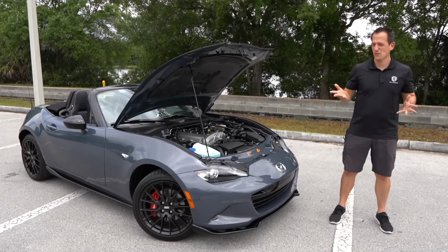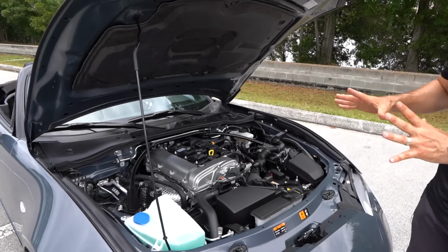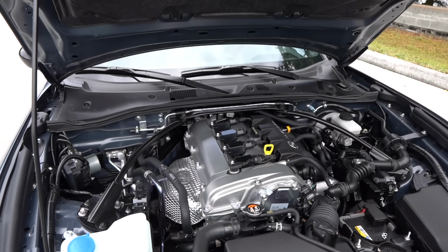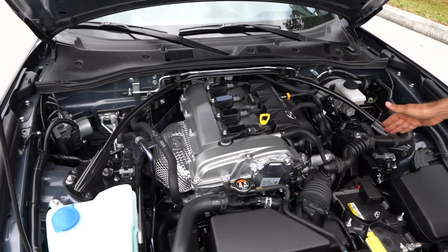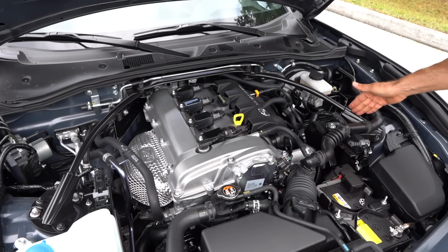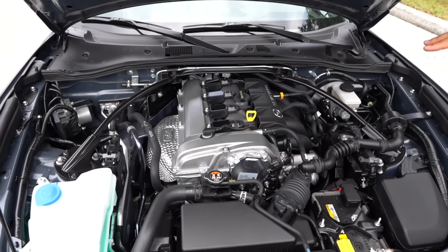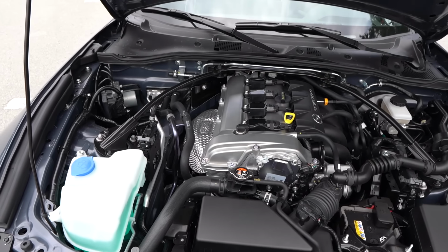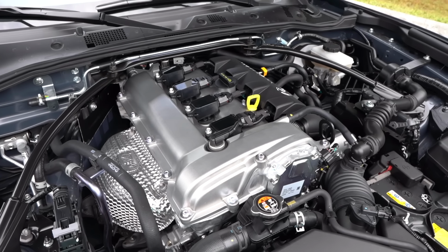All right guys, we got the hood pop. You do have a prop rod, but on the MX-5, it kind of makes sense because we're trying to save some weight off of this little tiny sports car. You could see on the Club edition trim level, you have the additional strut tower bracing on both sides. Very nicely done to stiffen up the front end of the business. Underneath that hood, surrounded by all that bracing, that is going to be that naturally aspirated 2-liter inline 4.